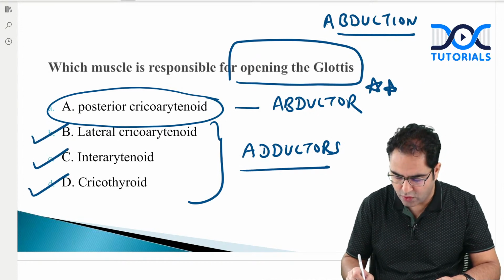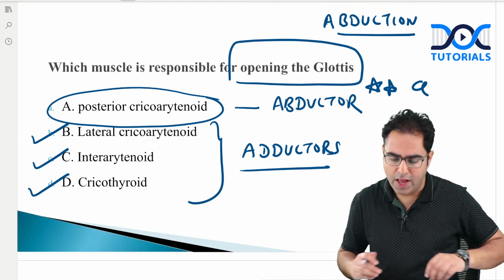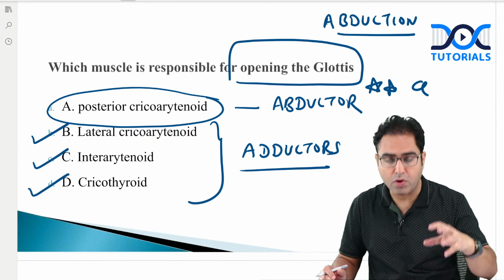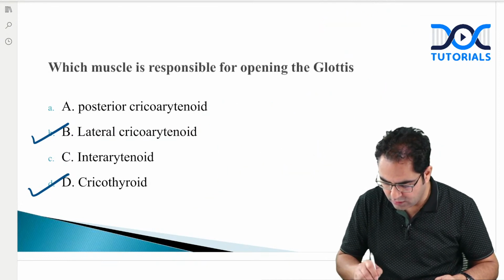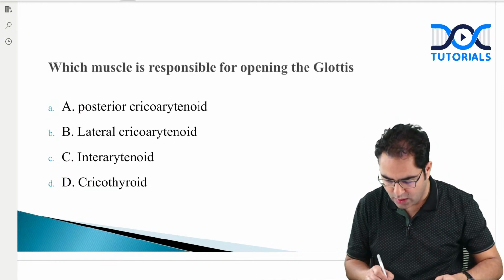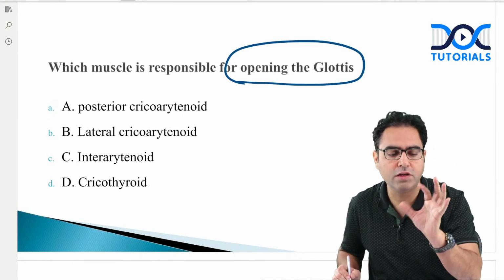A very famous question of the MCA paper is: the only abductor of the vocal cord is posterior cricoarytenoid. And I have changed the question to: which muscle is responsible for opening the glottis. Now you tell me, everyone, please look at this question. Will you be able to handle this kind of change in the paper? You read in the notes abductor of vocal cord. I asked opening the glottis, beta. Can you handle this much change in the paper?